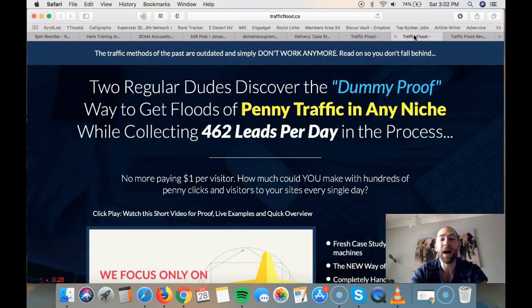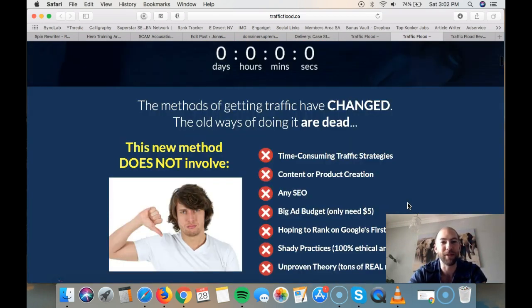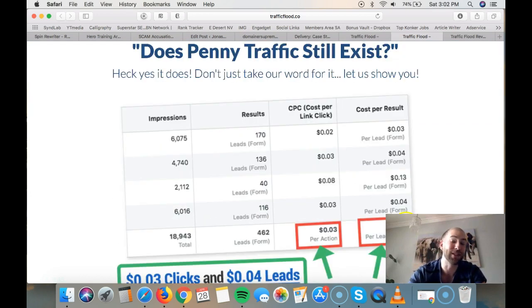So, two regular dudes discovered the dummy-proof way to get floods of penny traffic in any niche while collecting 462 leads per day in the process. That's pretty cool. And normally I would be a little bit skeptical towards this when they say that they can get, if you scroll down here, leads for 4 cents per lead, which is just insanely cheap.